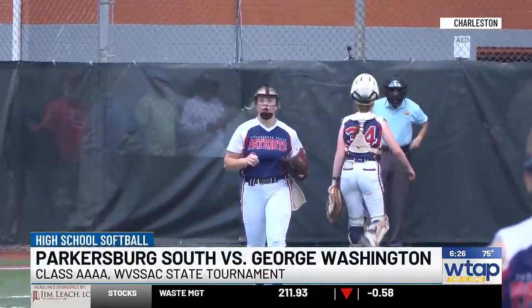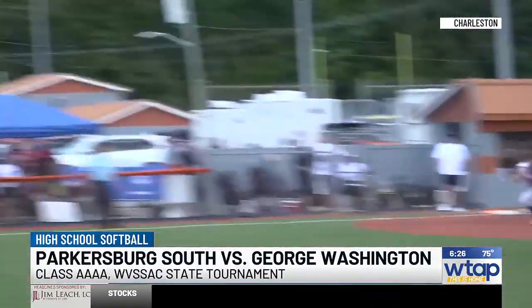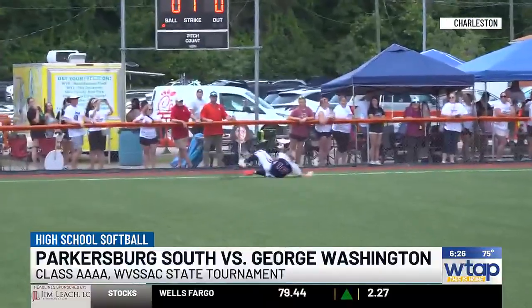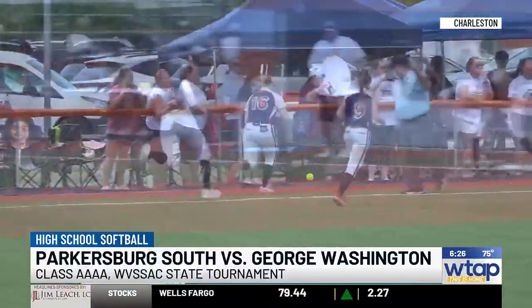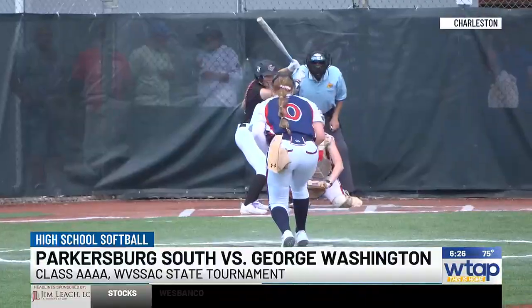We're going to start over in the bottom of the first. Sloan Graley at the plate. She's going to get things started, going the other way into right field as that ball will fall, and Graley will slide into third with a triple leading off the bottom of the first.